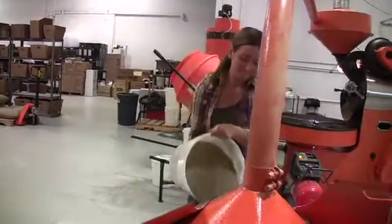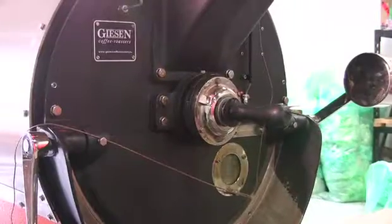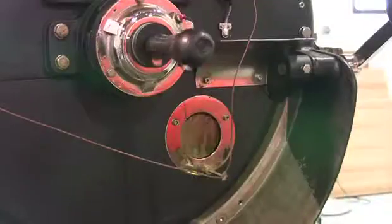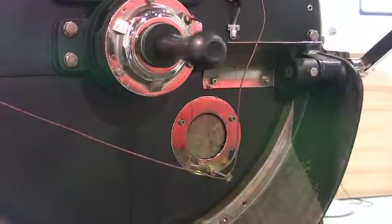We have a vintage Probat UG22. It was built in the 50s. One of the reasons why we like that roaster is because the cast iron was way better back then than it is today, and so the thermal properties of that roasting machine are just better. It allows for better heat transfer and better development of the coffee.